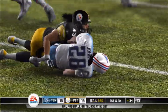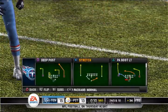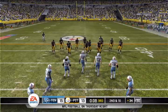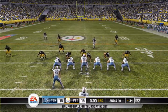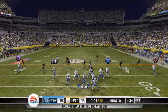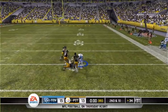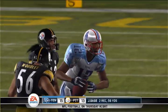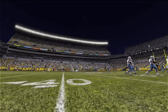Here's the halfback. Tackle was made by Troy Polamalu. So they'll face a second and 10. Ball on their own 34. Passes it out. And he caught it. The stop was made by Ike Taylor. So we'll head to the fourth with our score, the Titans 15, the Steelers 13.